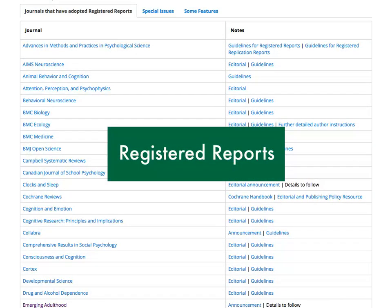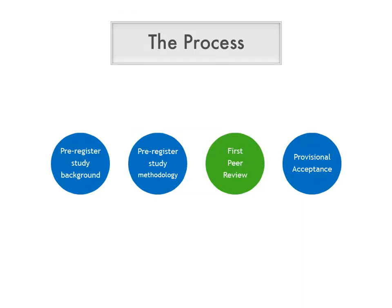Registered reports, a publication format offered by many journals, is a recent cross-disciplinary approach in research communities to evaluate the proposed rationale and experimental design of scientific studies. This model differs from the conventional article publishing process, as authors pre-register the study background and proposed methodology with suggested statistical tests prior to data collection for the first of two stages of peer review by participating journals.